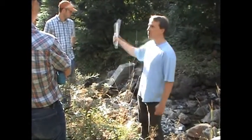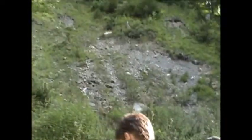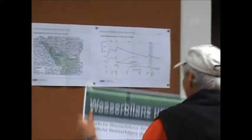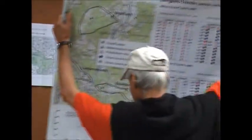The second thing I want to tell you about is, if you turn around, you see a big landslide scar. And this landslide went off in 2007. There was a big catchment and problems with sediment transfer downstream.